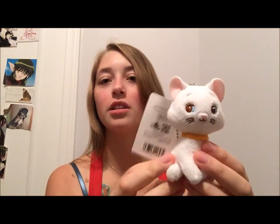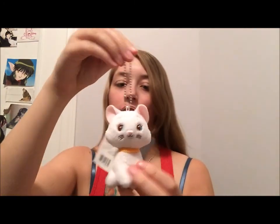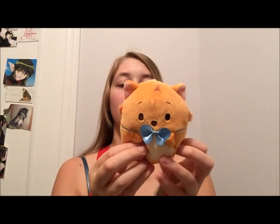So it is a Duchess keychain. Duchess from the Aristocats. Look at her. She's so cute. Got her little collar. And it's a little keychain, which is adorable. It's very soft. There's another squishy thing in here. And I think, yes, it is. It's a little foofy. And this one is Berlioz, I believe. I can never quite remember which is which. I think Toulouse is the black one, though. Oh my god, these are so cute.